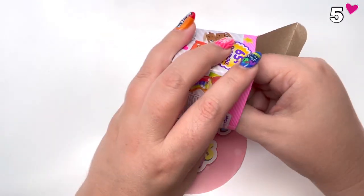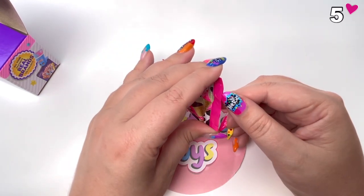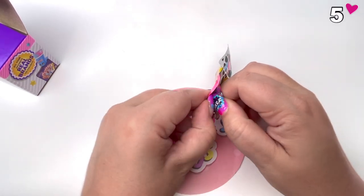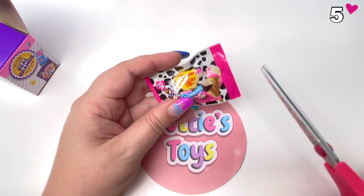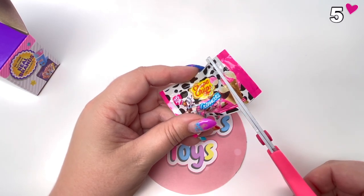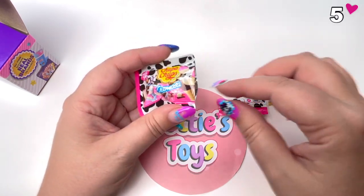All right, and here is our second piece from the very first box, and we have the Chupa Chups. Yay, we have the Chupa Chups. I think the Chupa Chups are really, really stinking cute, and let me show you why. Oh my goodness, you guys, I can't get this off. This pains me to do this. So I'm gonna have to cut it off so I can show you all. I know, but I can't get it off.